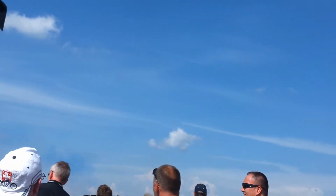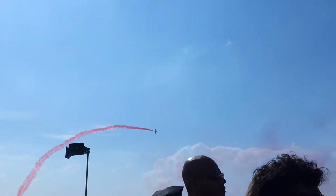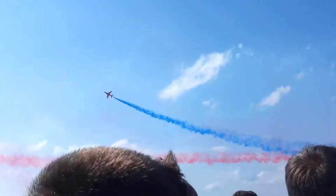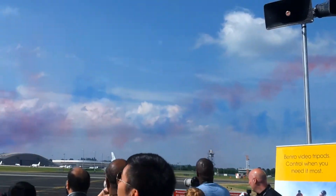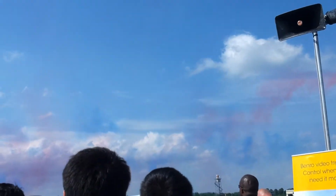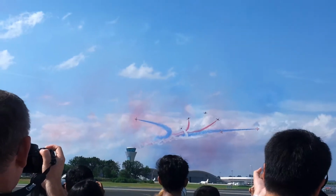Well, the synchro pair are now descending for their final maneuver of the display. These are the double rolls. Team, the Red Arrows.